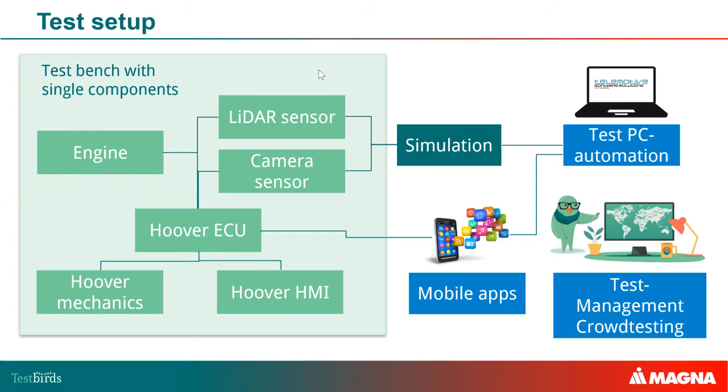So we can do diagnostic sessions on the Hoover ECU, and we can send requests, and we get responses from several sensors, and also from the engine and from the Hoover mechanics and all the stuff. So we can control them, and we can do this in an automatic way. So it's nice. We also can control the Hoover HMI over diagnostic sessions.